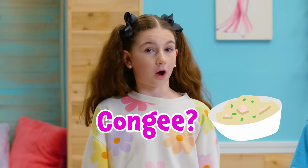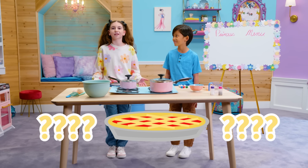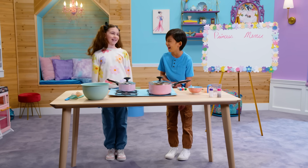Have you ever tried congee? What about a Tipperary biscuit? Or even a pie that's so delicious, all the local woodland animals start to sing?